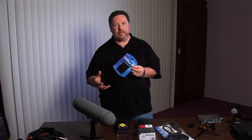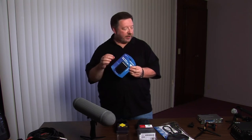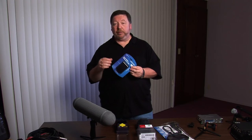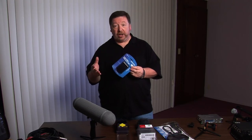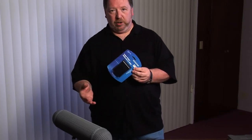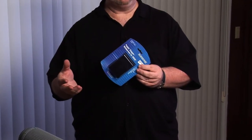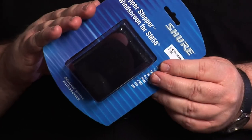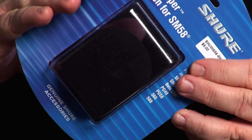Okay, this is a foam windscreen. They come in all sorts of different shapes and sizes. This one's for a ball-style microphone like the SM58. Foam windscreens are also available for cardioid microphones and shotgun microphones. But they're really only good for indoor use. They're useless if you're going to get any sort of a breeze outdoors or any windy situation. So a foam windscreen should really only be used in an indoor environment.